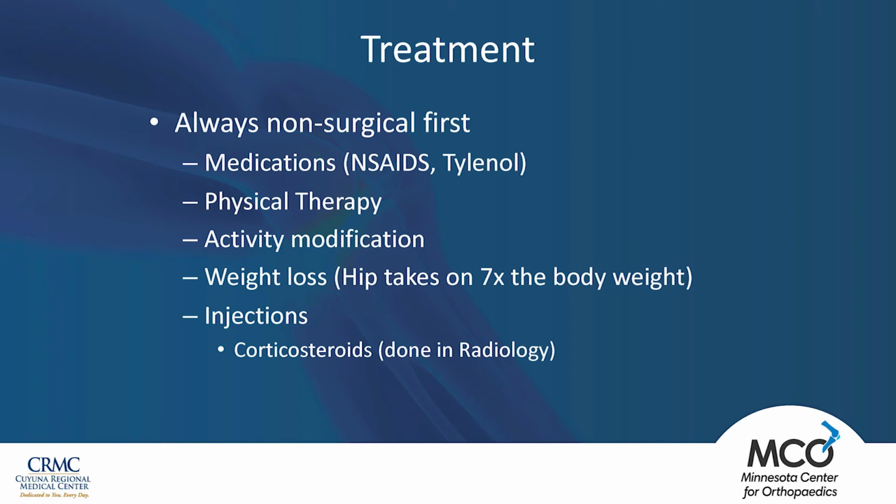Interesting statistic here is when it comes to the bones of the body, the knee joint takes on around 9 times your body weight in energy with every step you take. So if you think about that, if you're walking down the road and you're 200 pounds, that's 1,800 pounds roughly of energy put through your knee joint with every step. That's why weight loss can help with knee pain, because it offloads some of that pressure.